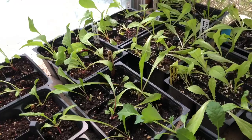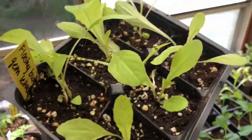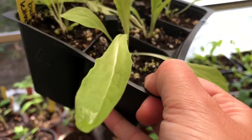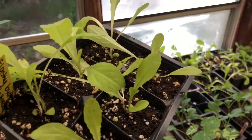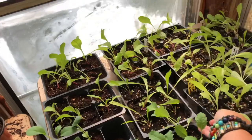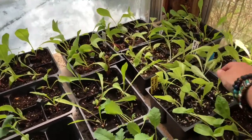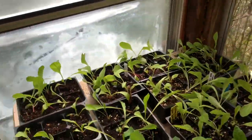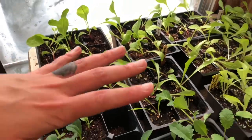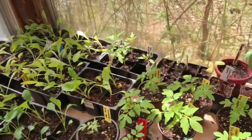This I'm super excited about. Let me see if I can pull some out. This is a flashy butter gem head lettuce, and I will just be planting this for us on the farm. I will not have any for sale, but it's a beautiful speckled variety. So I've got a couple rows of those. I watered this morning, which is why everything's kind of beaten down. These are all my giant Swiss chards. And then there's a couple other lettuce varieties back there.